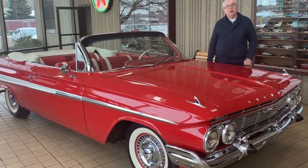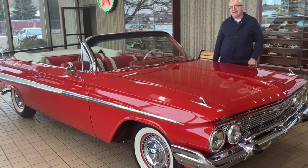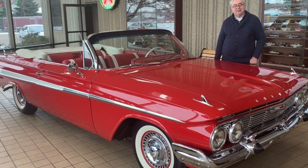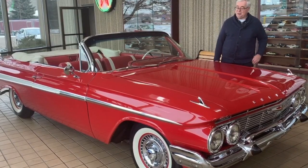Well, good afternoon. Welcome to Ellingson Motorcars here in Rogers, Minnesota. In our front showroom, we have probably one of the nicest 61 Impala convertibles we've ever run into. This is a body-off, total nut bolt restoration. Whoever ordered this car in 1961, they knew what they were doing.